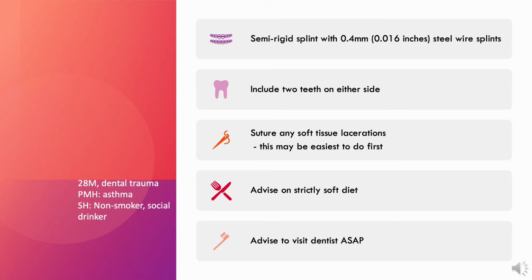When we apply a splint, we usually can't get them back to take it off, but it is really important that they do have that follow-up, or else you've just put something in that's kind of a reservoir for infection. So really important that they get that appropriate follow-up and that you enforce the importance of that before they leave the department.